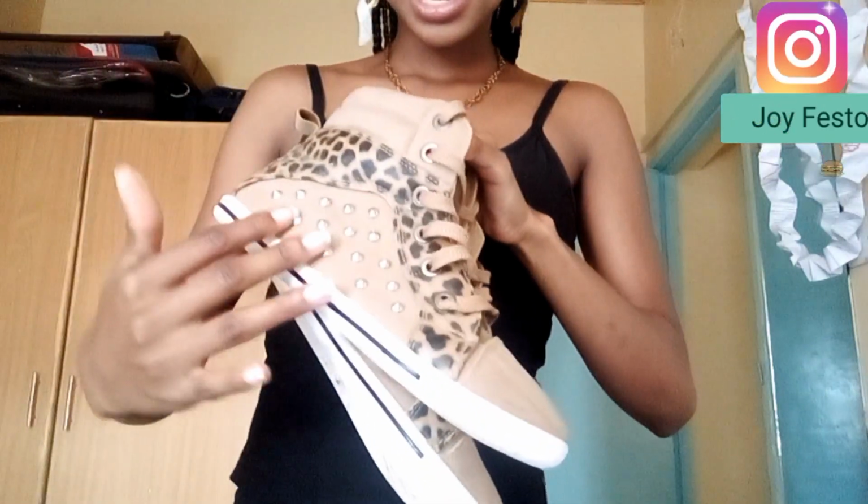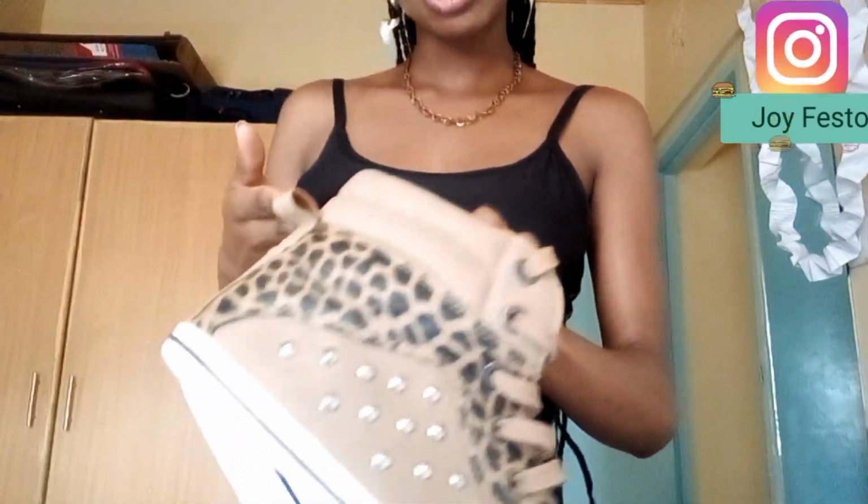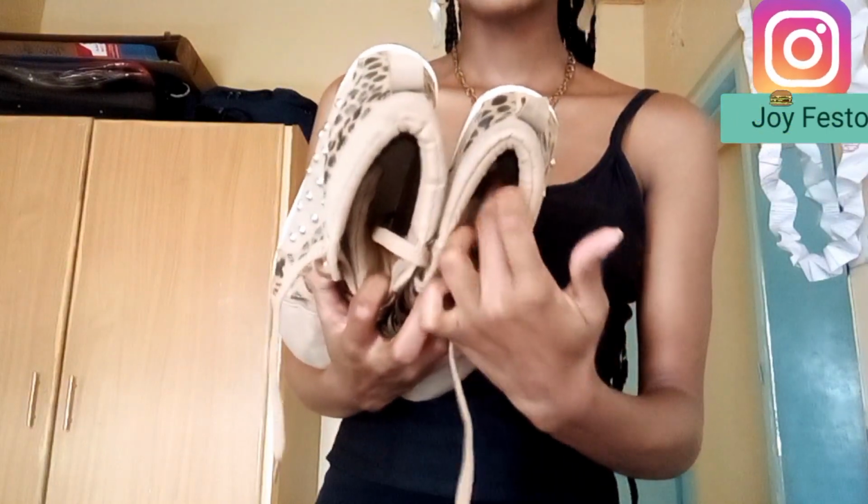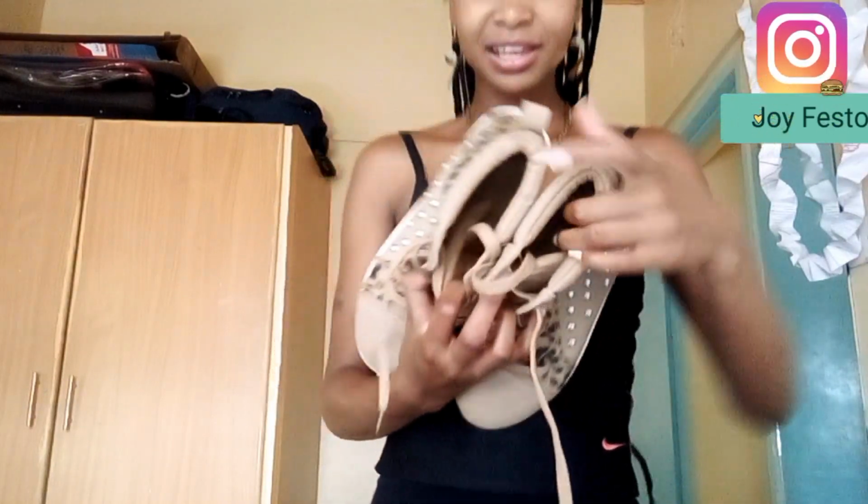So, here is the next one. I like this design. Plus, these shoes look so new. Just look, the shoes look so new. Even inside, all these shoes look so good even inside. So you guys, let's try this out.